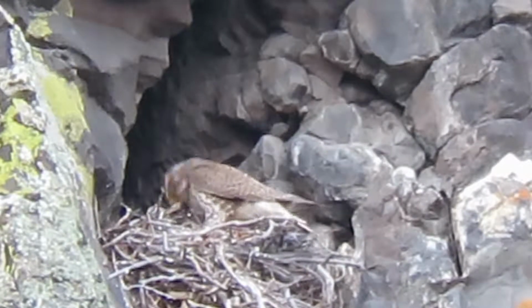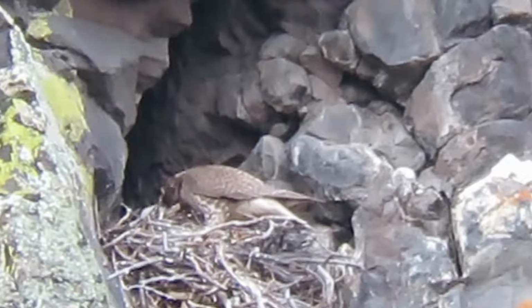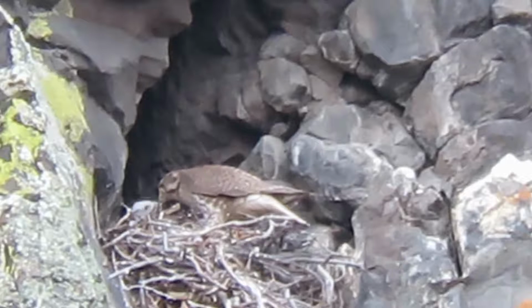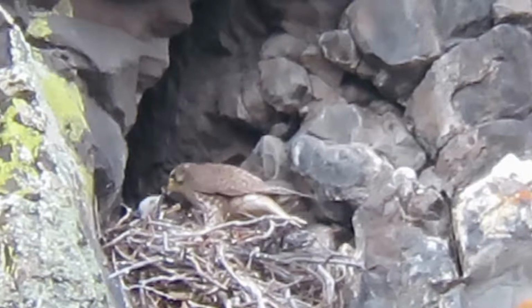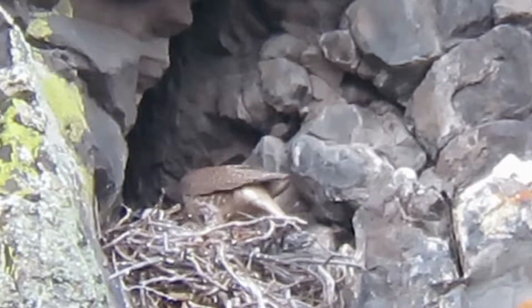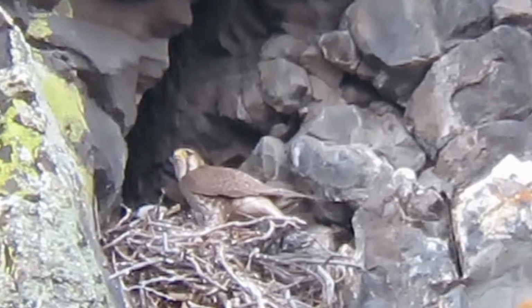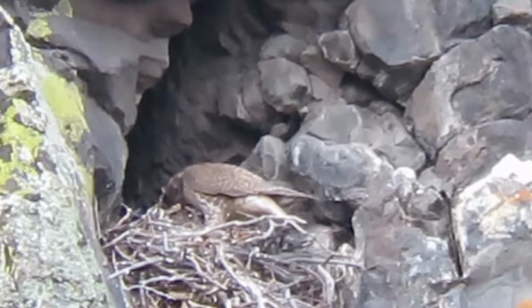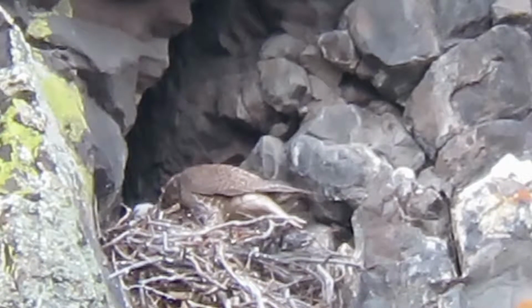I've never seen them bring in a chucker yet, but I imagine they can. That's a strong bird. That was imported from Asia as a hunting species, but they're pretty tough. I do see them bring in ground squirrels, a couple of rodents, and a lot of small birds. But the little guys like it. They got a good feed here.